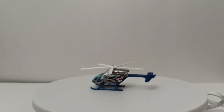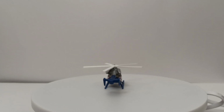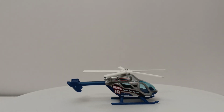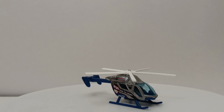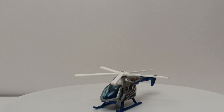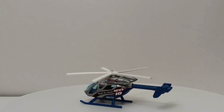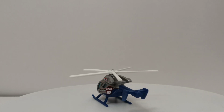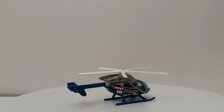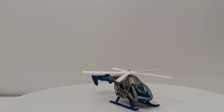Welcome back, everyone. Let's take a look at each one of these vehicles in no particular order. The first one we'll take a look at is the news helicopter. Now, I'm not going to get too political on this channel. I really try to stray away from that. But me personally, I'm not so sure that the news media would technically be considered heroes. I think the word heroes gets thrown around really, really loosely, especially nowadays. But it's nice to see that they have representation in this set, providing us, whether it's fake news or not, providing us information on what's going on.